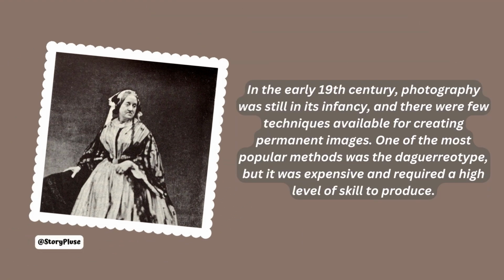In the early 19th century, photography was still in its infancy, and there were few techniques available for creating permanent images. One of the most popular methods was the daguerreotype, but it was expensive and required a high level of skill to produce.